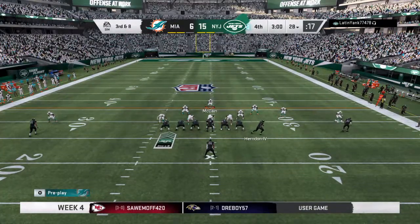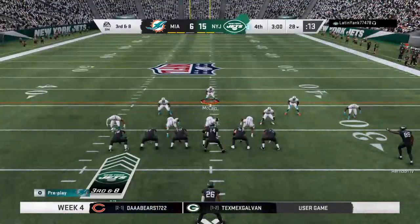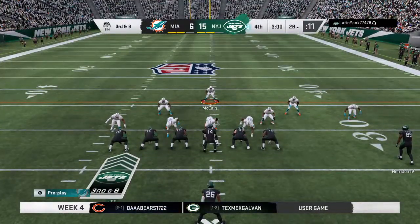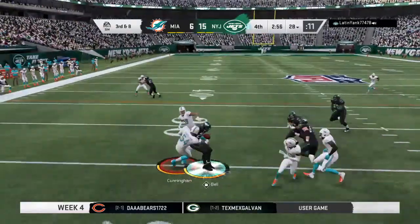Check 13. Check 13. Red 80. Hey, Alpha. 54 is Mike. 54 is Mike.